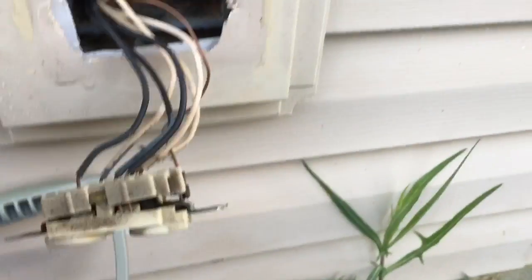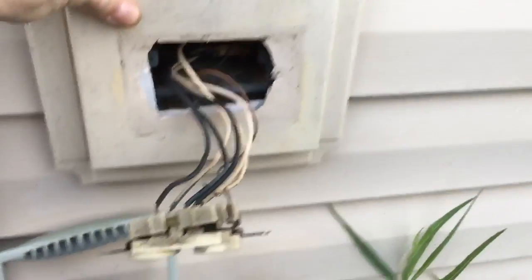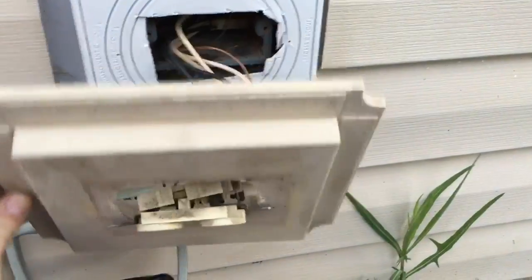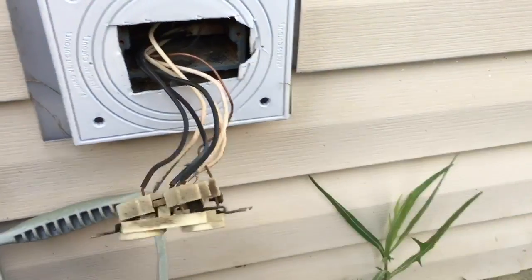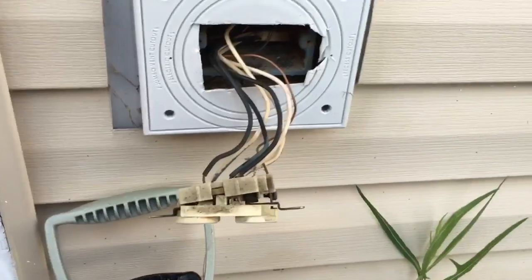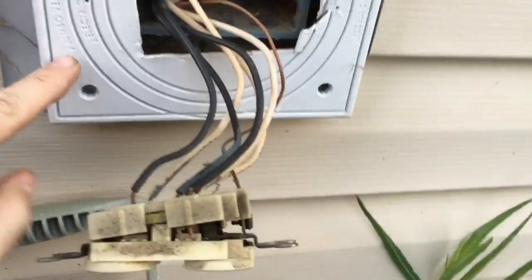Let's see, what do we got here? I mean, how hard is it to seal the hole up in this wall is the next question. And what would be the best option? Well, that is a really ugly hole in the wall. That is something else.